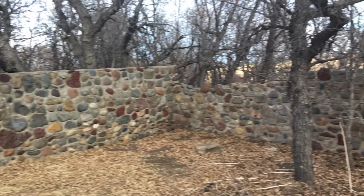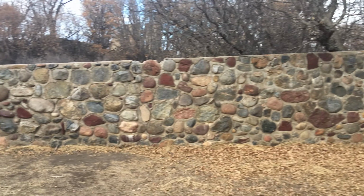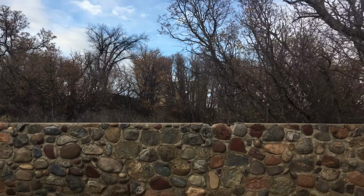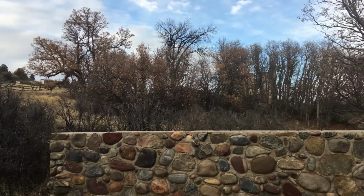See how they use pretty stones to make it? Yeah, check it out. She would have walked down from the house through that trail. This was a nice little garden plot.